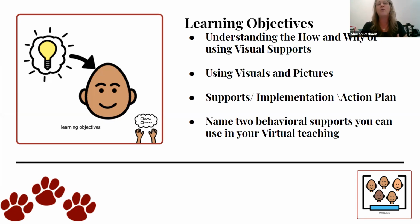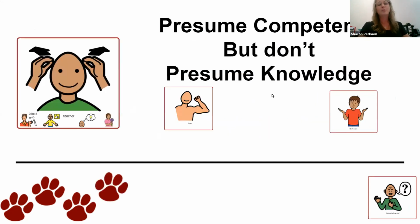However, we know through the research that it is a highly effective strategy to implement for all learners, because we all use it, and we're going to get into that more. So these learning objectives: using these visuals and pictures to support implementation and an action plan, and hopefully you can name two behavioral visual supports you can use in your virtual teaching as well.